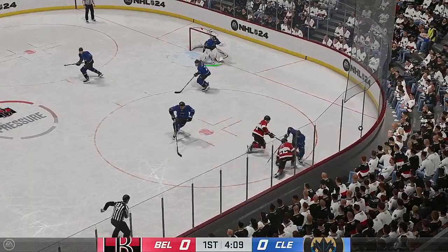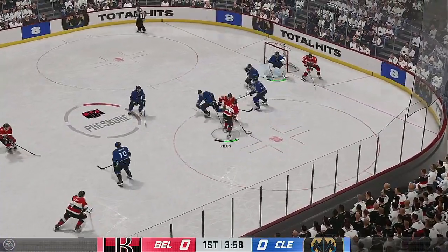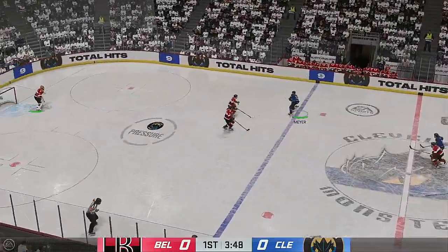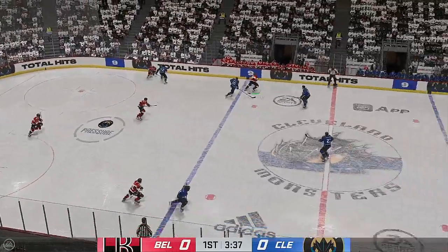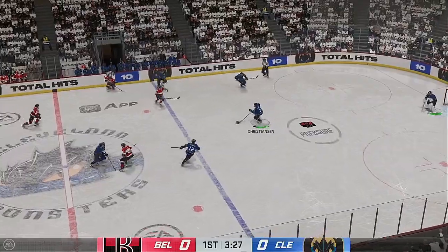Cleveland's got the puck after winning the defensive zone faceoff. Quick pass to Pion. And that goes off a player. The Monsters are on the attack. And that's knocked away in the defensive end by Sabrango. Crunches him into the boards.